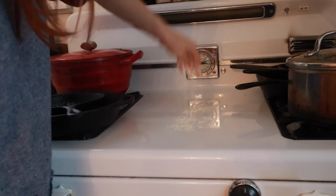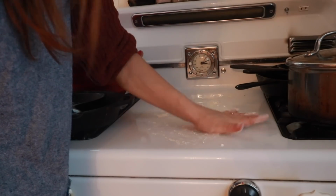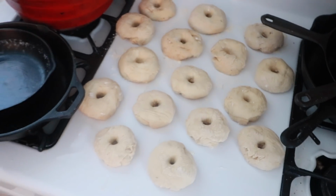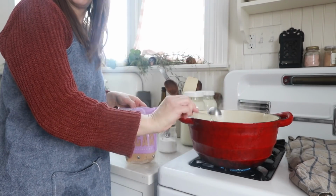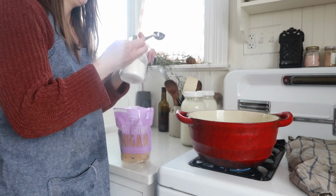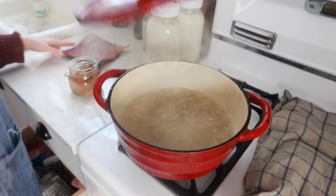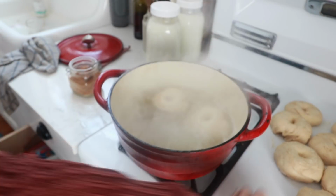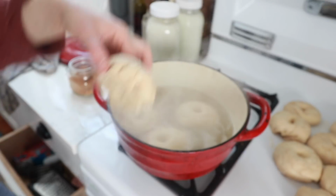Now I planned to add some cinnamon and raisins just before shaping, but I noticed that I was out of raisins. So I ended up adding chocolate and shaping them, boiling them, baking them, and then I made a maple vanilla cream cheese to spread on them. I also dusted 4 of my bagels with an egg wash and then sprinkled cinnamon sugar on top and baked them that way. So good to add a little twist on my normal bagel recipe to make it sweet.